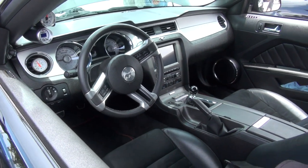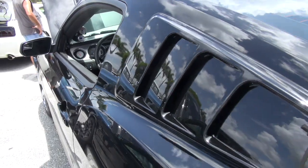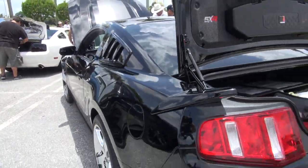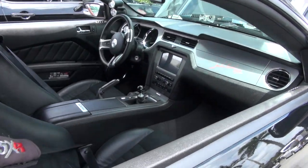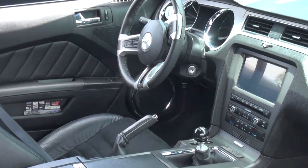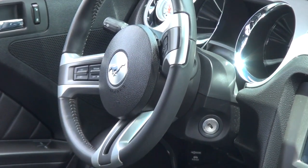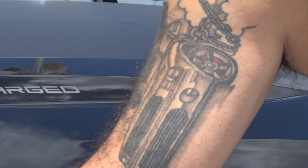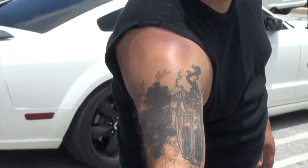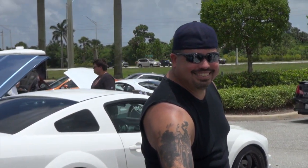I've been a Mustang owner all my life. My first Mustang, believe it or not, I was 15 years old. This is probably, I'm gonna say, my 25th Mustang my whole life. I'm 45 now, but I will have a Mustang all my life. As you can see, I got a tattoo with a horse and a Mustang. It's a Roush also. I'm a Roush lover, and I always will be. It's just an awesome car to have.